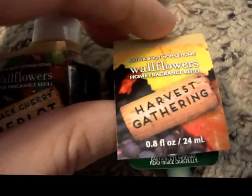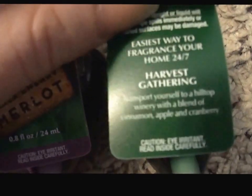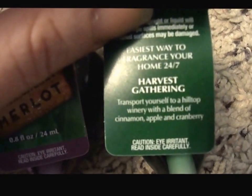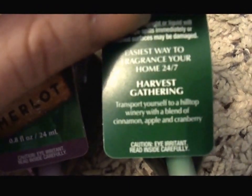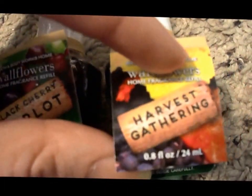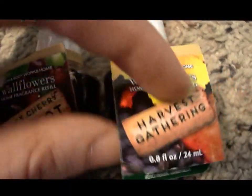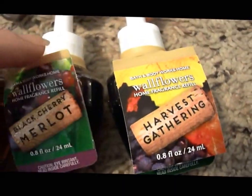So the next one, Harvest Gathering, and that one says transport yourself to a hilltop winery with a blend of cinnamon, apple, and cranberry. That one sounds really good to me. It'll just be kind of fruity and cinnamony and maybe rather good for fall.